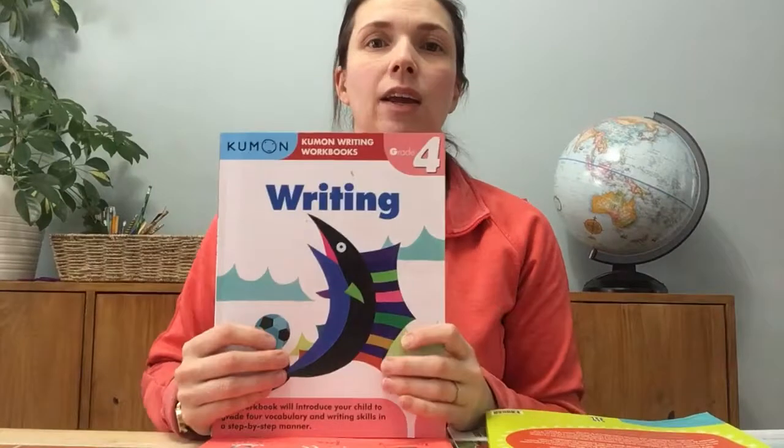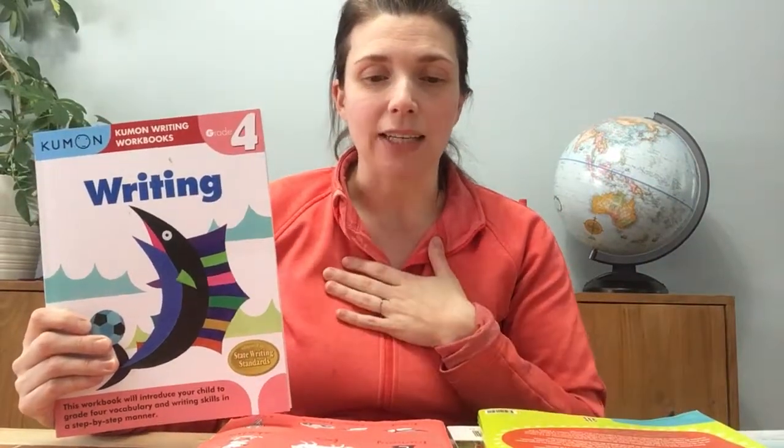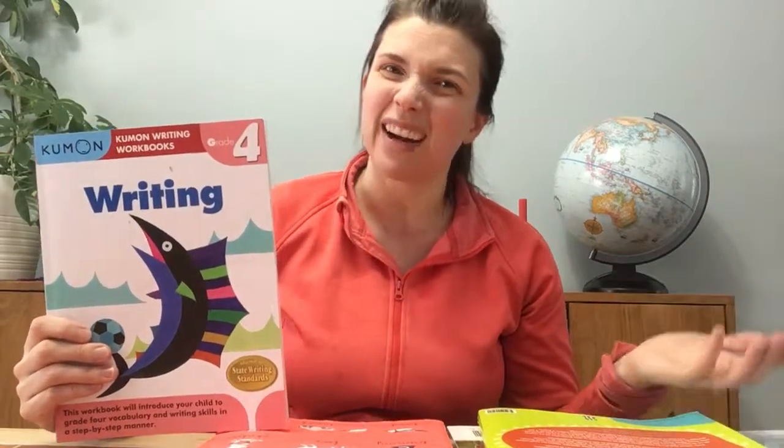And then for writing, we've just started this. I was having them do a little book, which maybe you did in elementary as well, where you drew a picture or something and then you would write some sentences at the bottom. Well, he didn't really like that. He loved the drawing of the picture part, but the writing part he didn't really like.